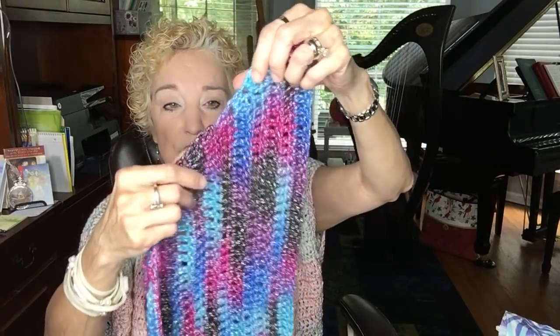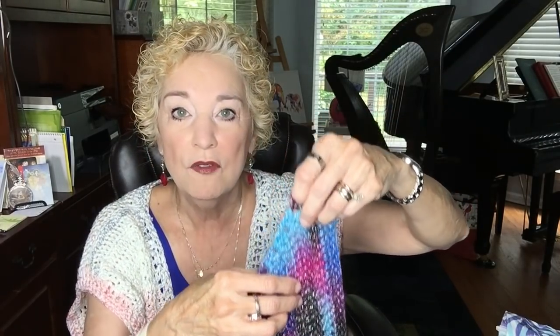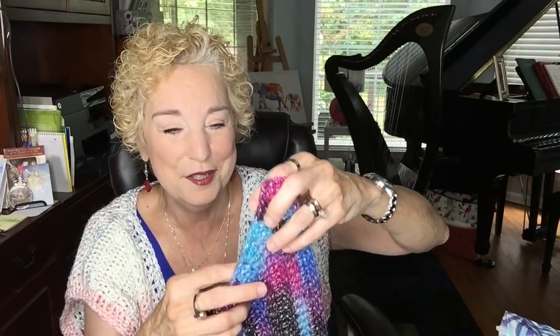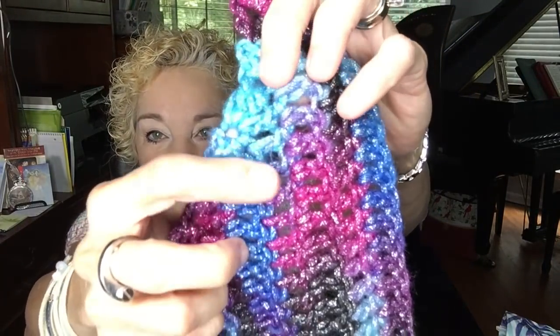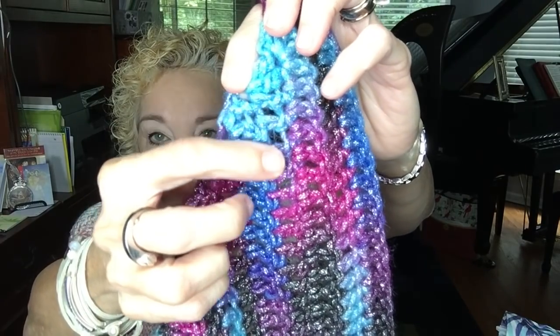And they're very short, so when you're crocheting along, it's so much fun. You crochet and you're working on the cranberry kind of color, and then all of a sudden it turns to turquoise. It's really pretty. There's one of the color transitions, but it's a little bit gradual. See right there? It's not very sharp.